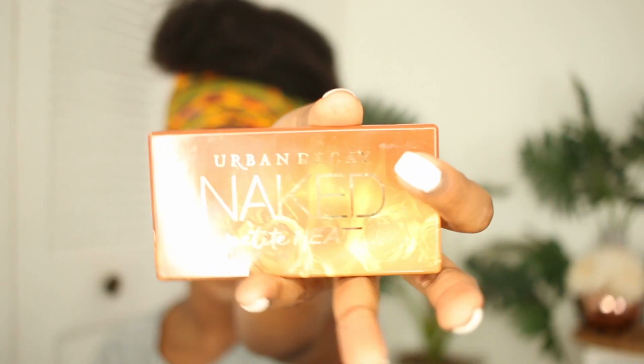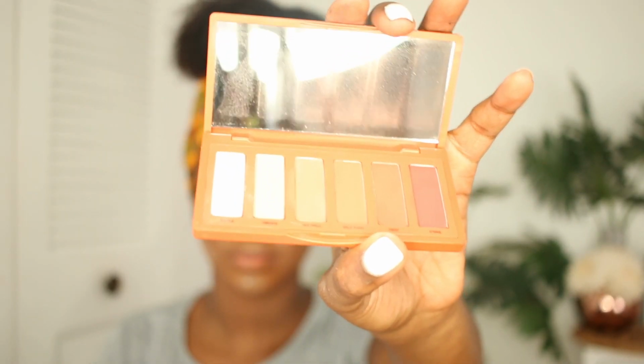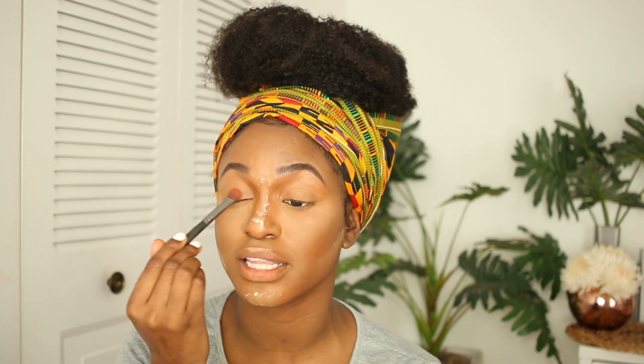I'm just gonna take off what's on my eyelid so I can do my minimal eyeshadow because I don't do too much. So I'm gonna use my Naked Heat palette, which I've been loving lately. I'm just gonna use the orange, and put that all over my lid, both lids.